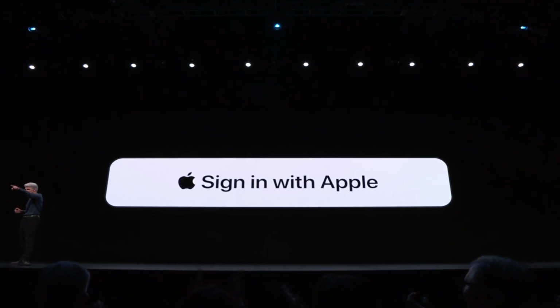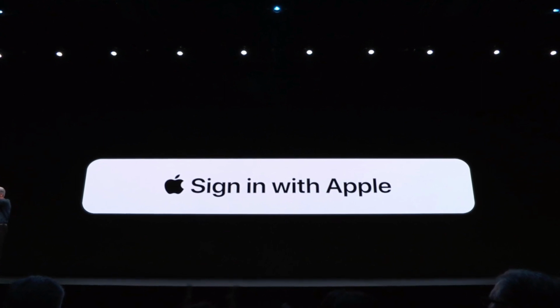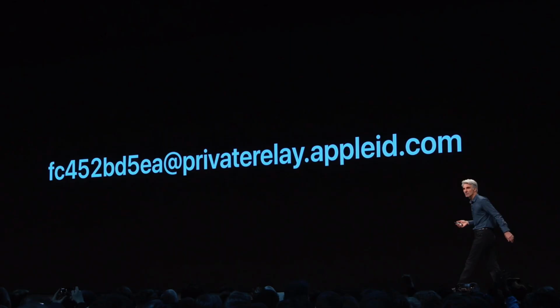Location security has also had quite a bit of updating on iOS 13, and talking of security, you can now log into certain apps using Apple Login. Apple Login just lets you now log in with your Apple ID rather than logging into websites with your Facebook or Google account, and it also gives you the option to send a fake email address to sites that require an email address.